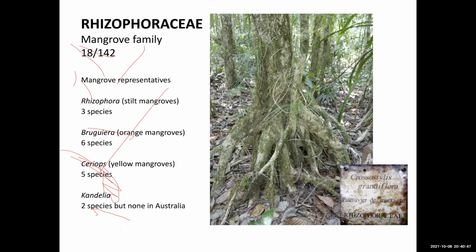So here's a thing called Crossostylus, which I don't think anyone's ever grown in Australia, but it's in the Rhizophoraceae. In this particular case, it's growing in New Caledonia, in a swampy area that's relatively close to the sea and where there's a reasonable amount of salinity. But nonetheless, it's genuinely not a mangrove. It's in the adjacent rainforest.